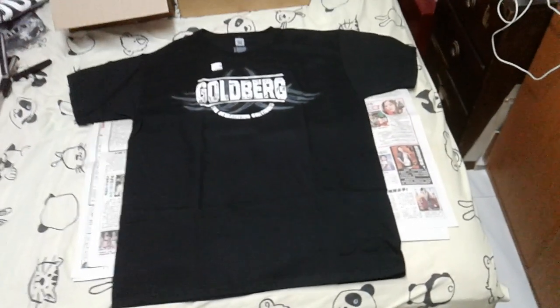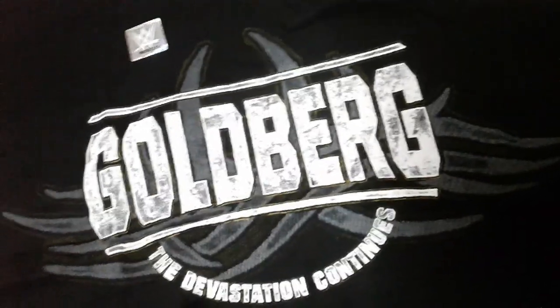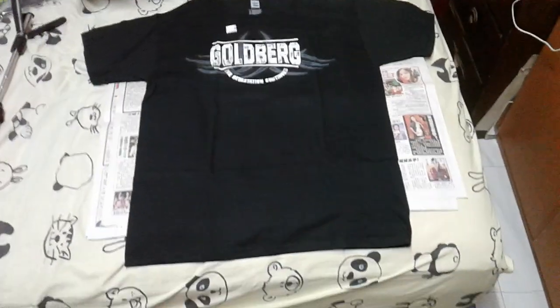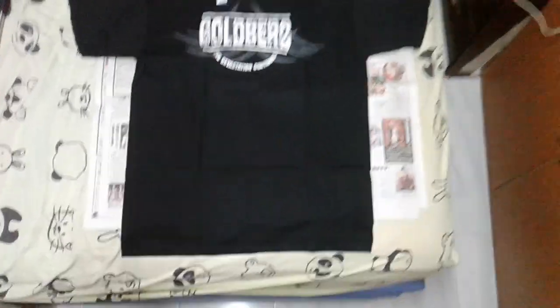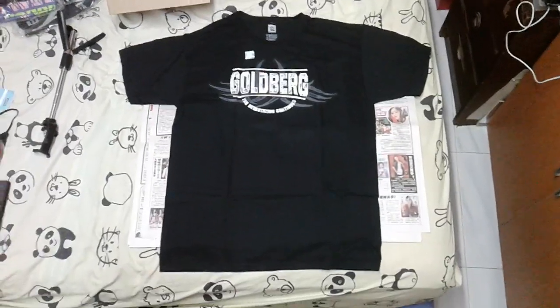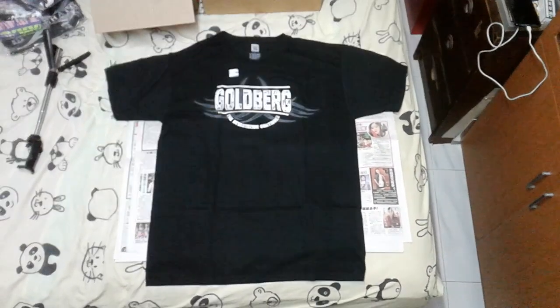Okay, so this is the Goldberg T-shirt, man, with the word Goldberg, and this is the design. "The devil's destiny continues." The Goldberg T-shirt says that, man. My number one superhero, Goldberg. That's right, man. It's true, it's real, man.